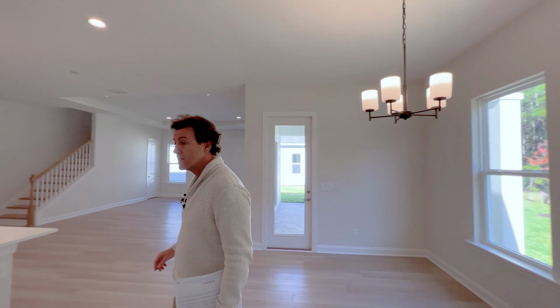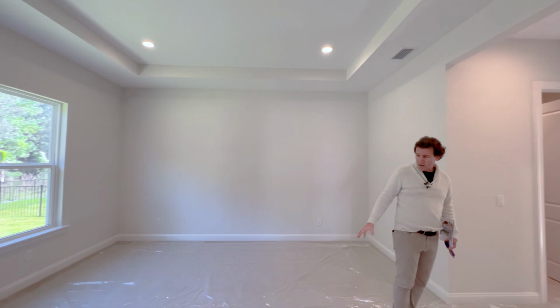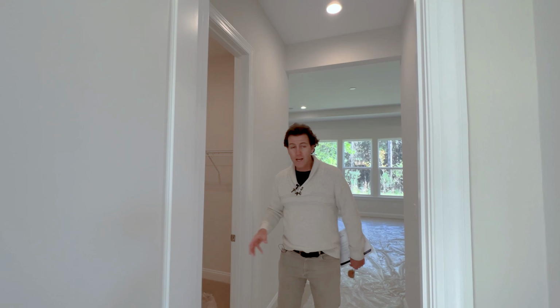The primary is off the kitchen here. Tray ceilings, large windows, very light and bright, very spacious primary. The upgraded carpet in this quick move-in. You've got 2 closets, one for her or him for him, her for her, whatever works for you.